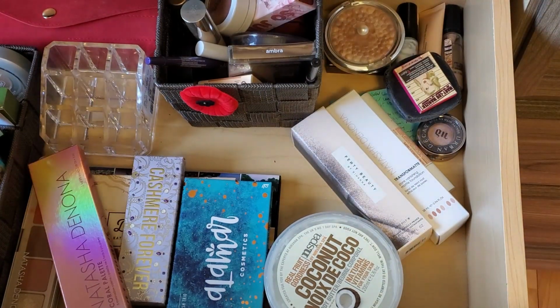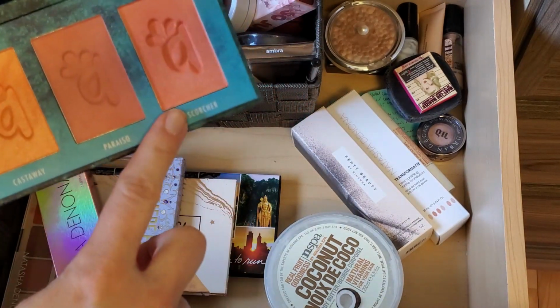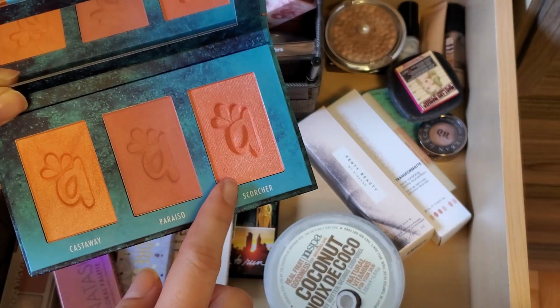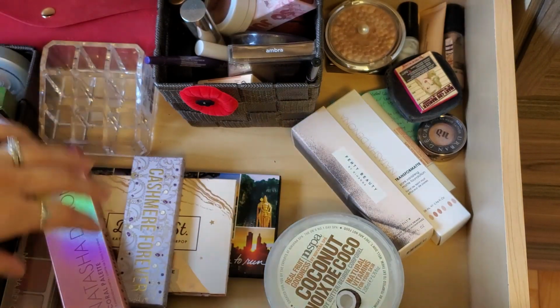Wow, not a ton left in here. What am I going to pull out of here? I'm going to pull in my Alamar Cosmetics Blush Trio. I'm going to be working on this shade, Scorcher. So I'm going to bring this up front and center.